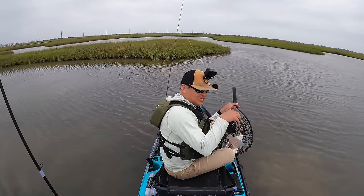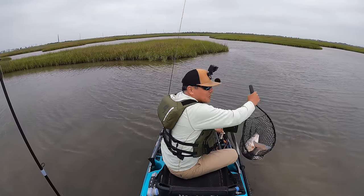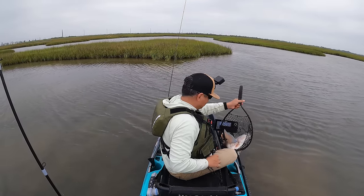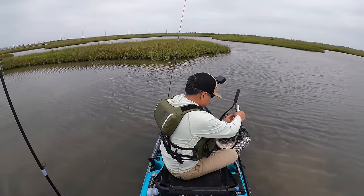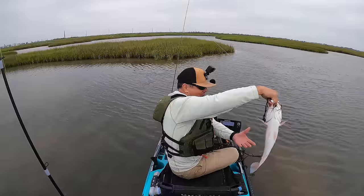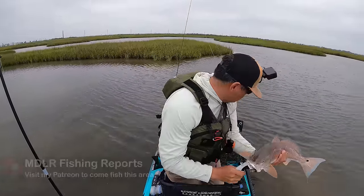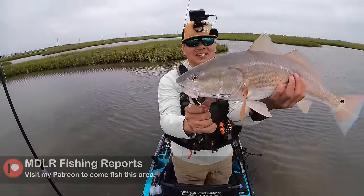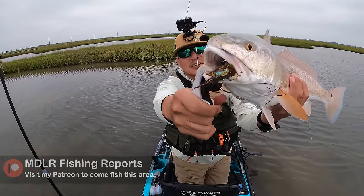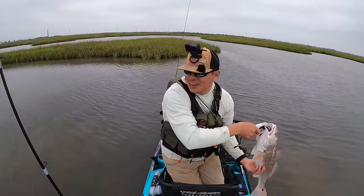I just let my lure sit there too. I didn't move it, didn't do nothing. And then right as they were starting to approach it, I just barely shimmied it. And this dude just thrusted straight after it. Look at this. What a redfish, huh? Man, look at that. Look at that lure right there. Clickbait shrimp. That's what they're going after right now.